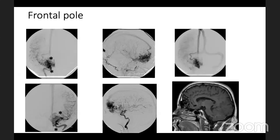The one on the top, as you can see, the main nidus is lateral to the line of the internal carotid artery. So this is, yes, in the frontal pole, as you can see from the AP, but its main supply is coming from the lateral fronto-orbital branch of the MCA. So this is where you access it laterally.